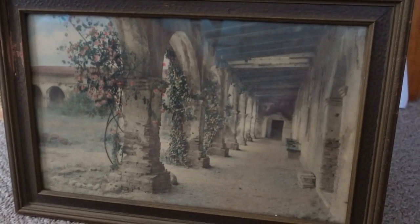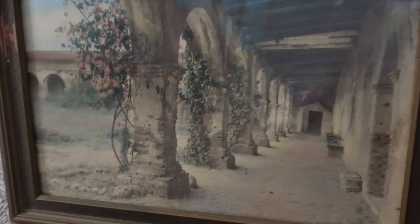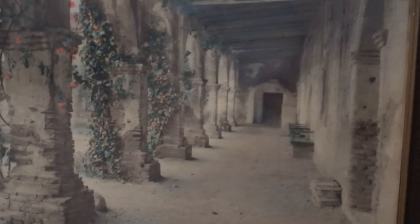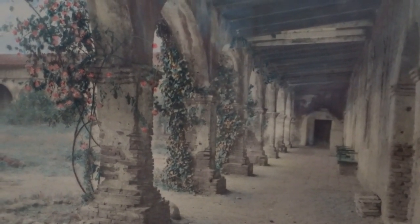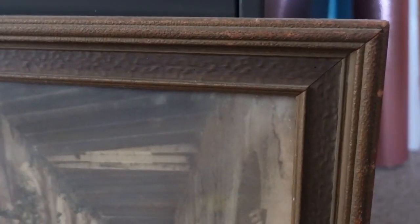I was drawn to this next print. What really caught my attention was the arched openings and the columns with the ivy growing on them. It actually reminds me of the artwork that depicts Mission San Juan in Capistrano, California. Now, art is subjective to the individual, but I think this is absolutely fabulous. I love the picture in it. It just kind of brings me to a place that I've always wanted to go every time I look at it. This is definitely another one for my studio, and I like the frame on this.